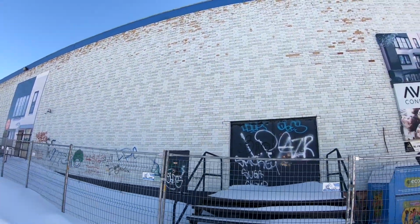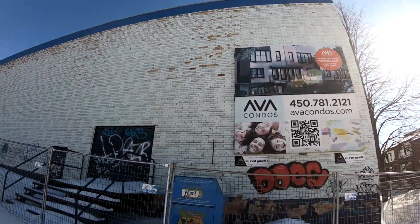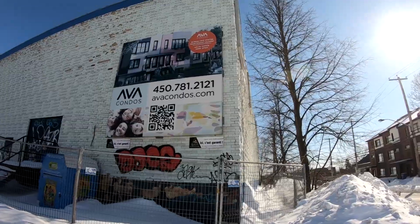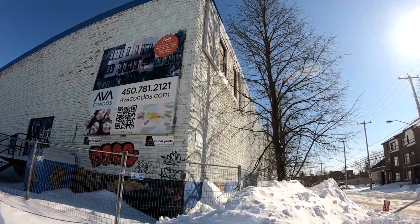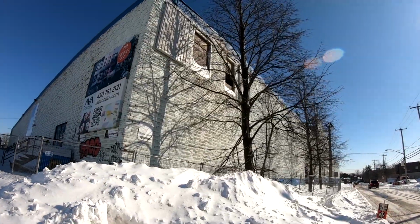Alrighty guys, that is about it. Worked our way through this amazing, what do you call it again, recreation center, I guess. It's got bowling alley, tennis courts, basketball court, jungle gyms, pool area, bowling alley. God, it just goes on and on and on.